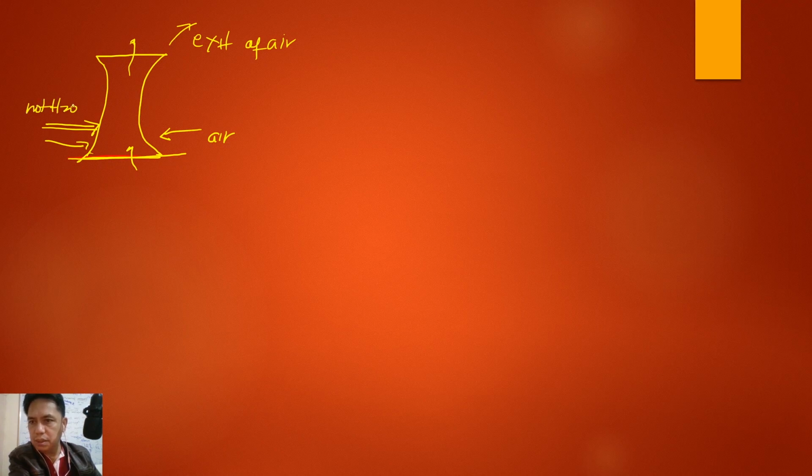In this hot water, there's the T1, the water entering, and here is the water leaving. This is the T2. But of course, there's a makeup water here because of the evaporation. We need to refill, we have to replenish the basin. Somewhere here is the basin.